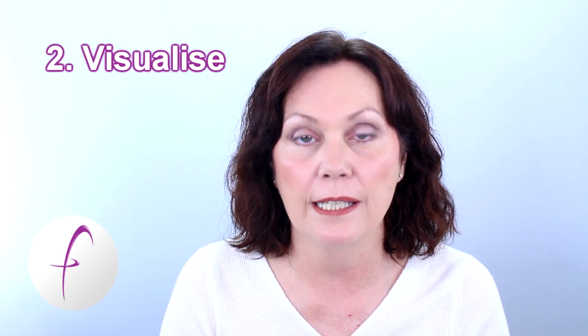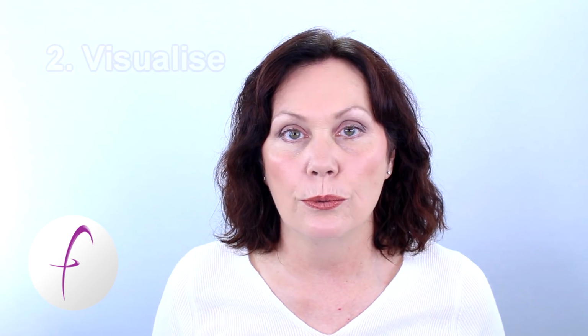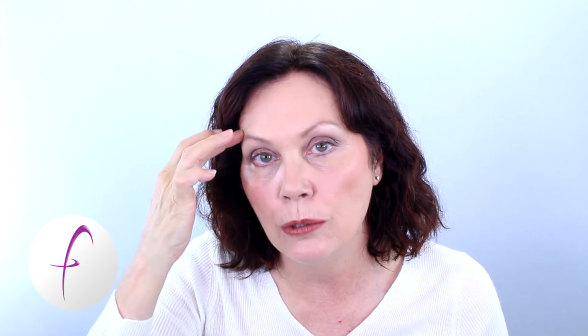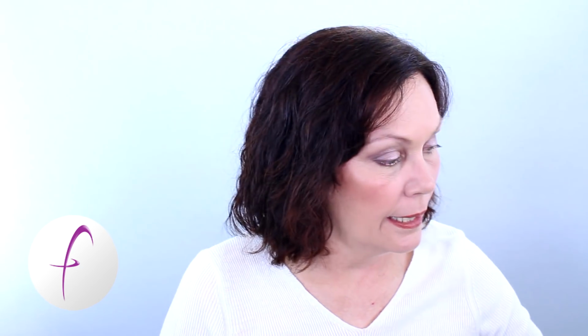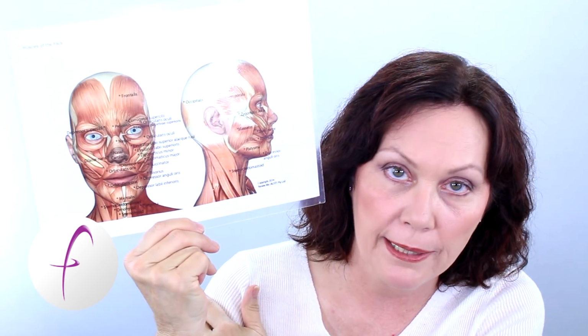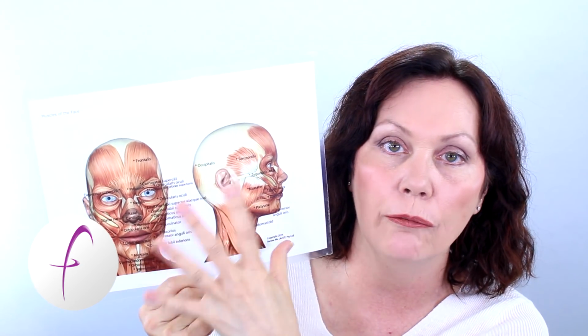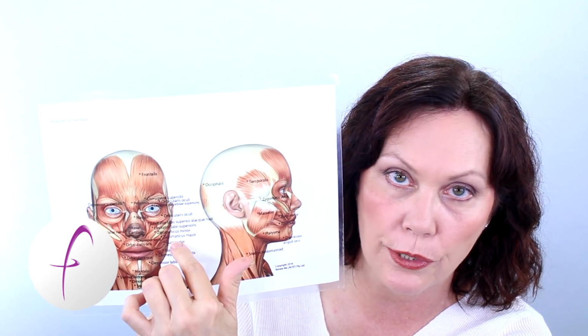And visualize is the second principle. Visualizing the muscle is so incredibly important, because then you can see in your mind's eye what the muscle looks like. Now, here is a schematic that I have had for a long time of the muscles of the face. This is obviously a computer image of what the muscles look like, and it's a very good representation for you to start to visualize the muscles.